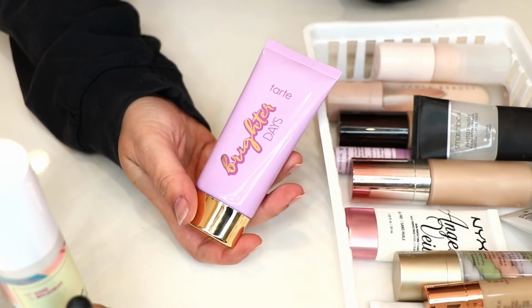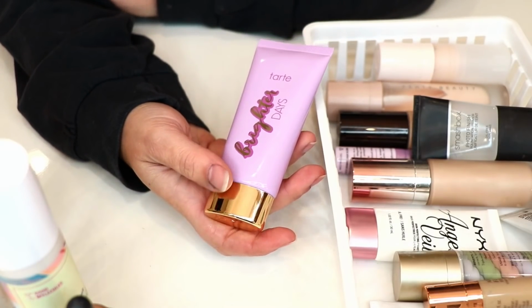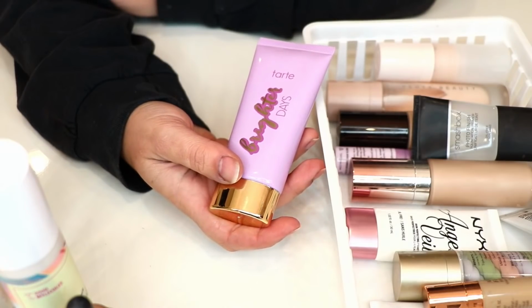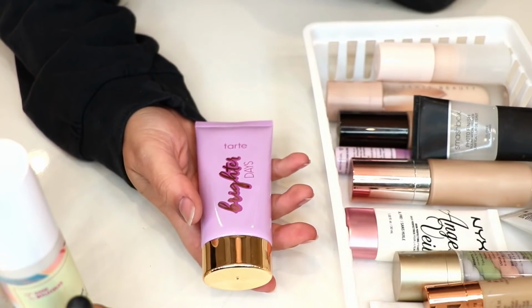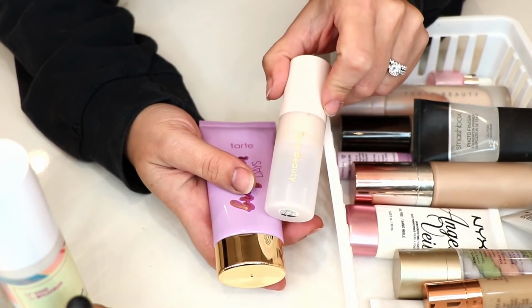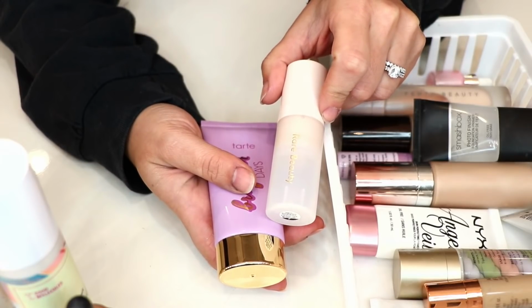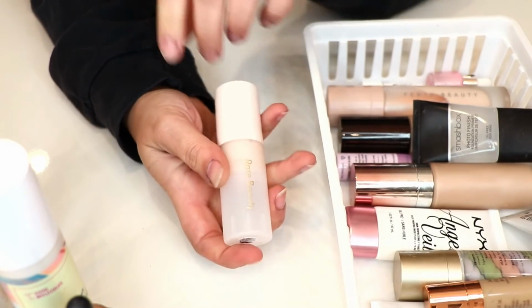It's just a nice base type of product. I don't know. Maybe I should put this in a giveaway, because it's still got the sticker on it. Maybe I will, because I have this, my favorite primer currently, the Rare Beauty Illuminating Primer, and I'm going to keep the Laura Mercier. I'm going to put this in my giveaway drawer because I'm clearly not going to use it.